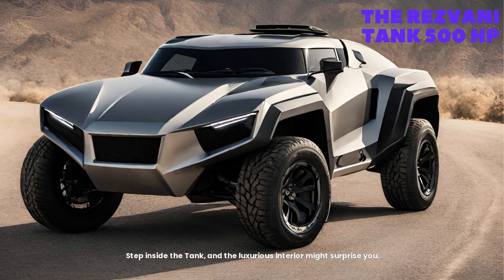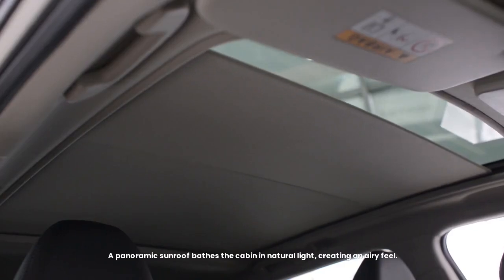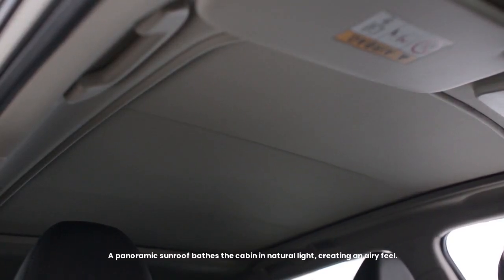Interior, opulent comfort in a rugged shell. Step inside the tank, and the luxurious interior might surprise you. Plush leather seats with diamond stitching envelop you in comfort, while a plethora of technological features keep you connected and entertained. A panoramic sunroof bathes the cabin in natural light, creating an airy feel.